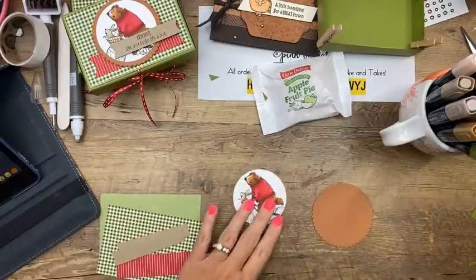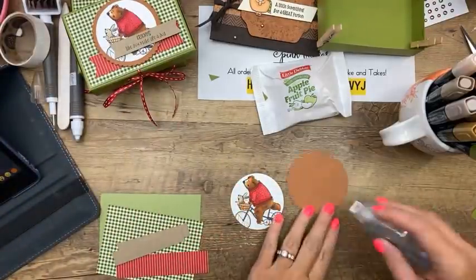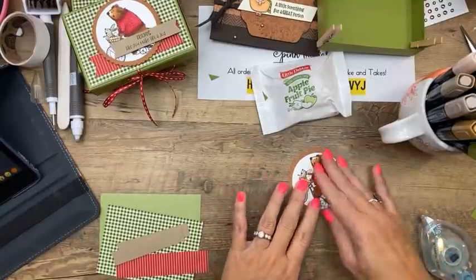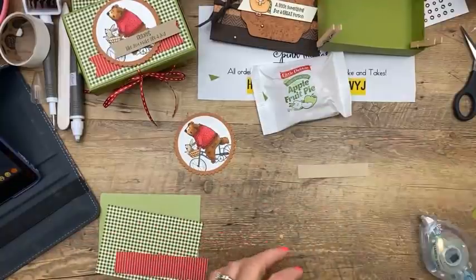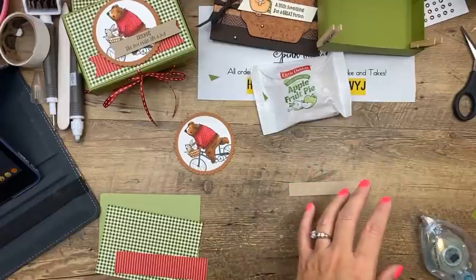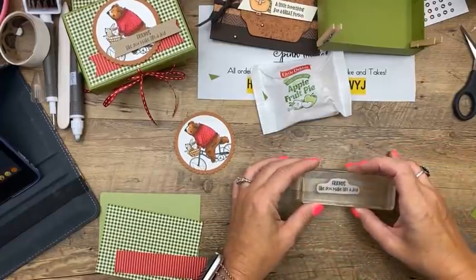We've got a cinnamon cider scalloped circle. And we've got a crumb cake strip. And we're going to stamp "friends like you make life a joy" right here. Do you think I can get it straight? Let's see.